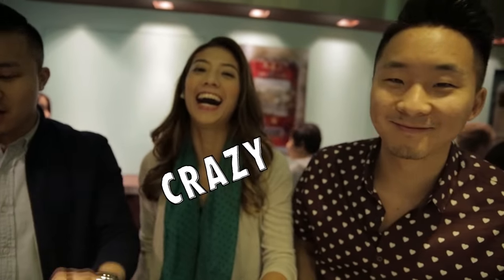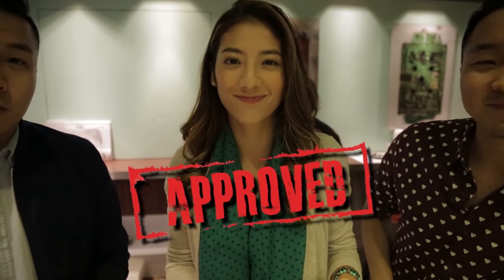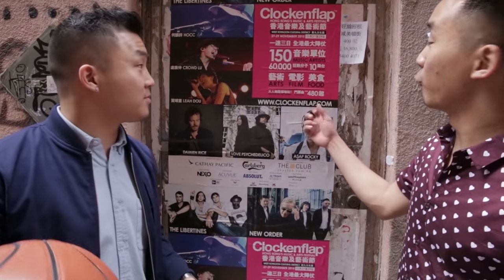I got the beef bao. Those buns are crazy. Here we got eggplant salad. Ow! The balance between the pickled onion and the fatty pork belly, that's bomb. I've had drunken clams before, but never with mashed potato. Fits pretty well. I like it. I'm not gonna lie, I don't recognize too many names on here, but I do know ASAP Rocky. Yo, Dave, we should check out Clock and Flap. We might have to.